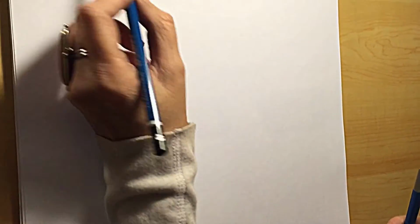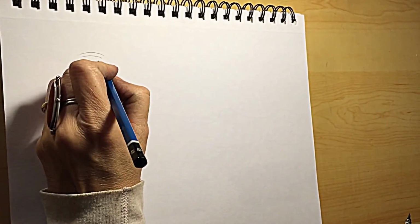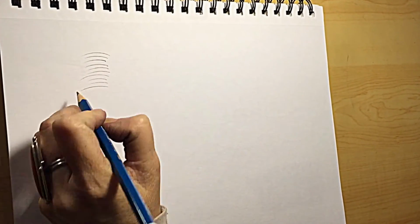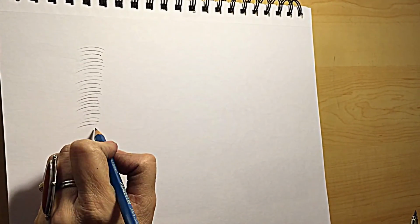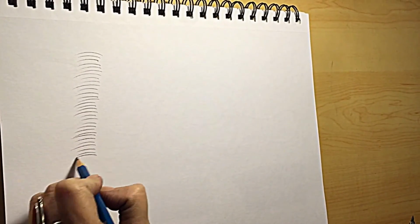So one last thing that I want to show you is if you are an artist who does hair or fur, anything like that. Normally, obviously, you would draw the hair or the fur closer together, but I want to illustrate for you what the marks look like. Normally when I draw hair or fur, I will continually turn the pencil so that I'm getting the sharpest point of the pencil.